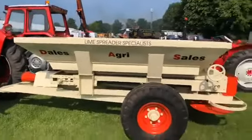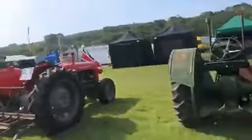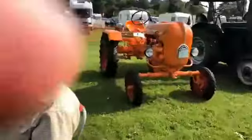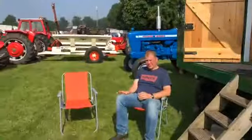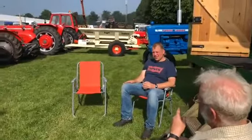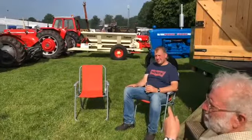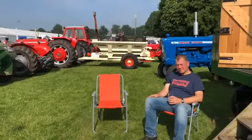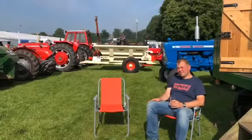So yeah, it is a nice lime spreader, mate. It is a nice lime spreader, isn't it? Good job. It's an old one, I know. How old is that? I was going to ask Charlie, but I think he said the 70s. On the plate on the back, the telephone number, it's 07 something. It's not 01. So that's a good while back, isn't it?